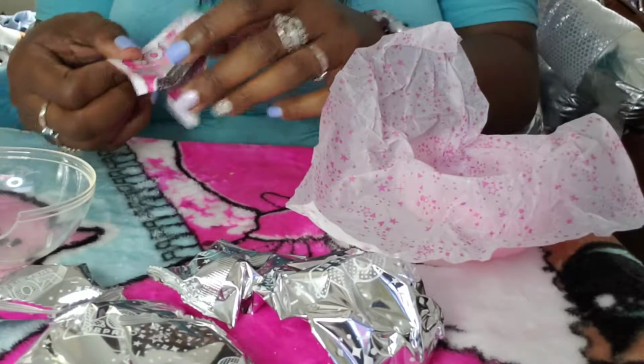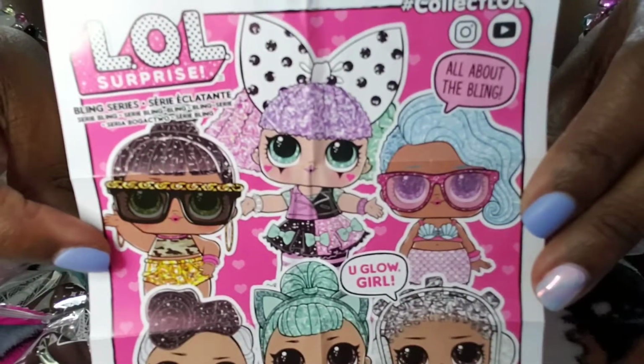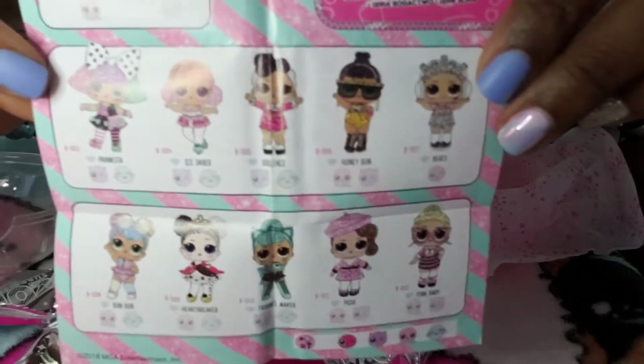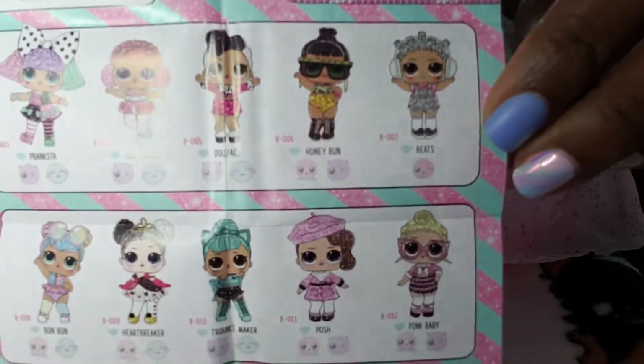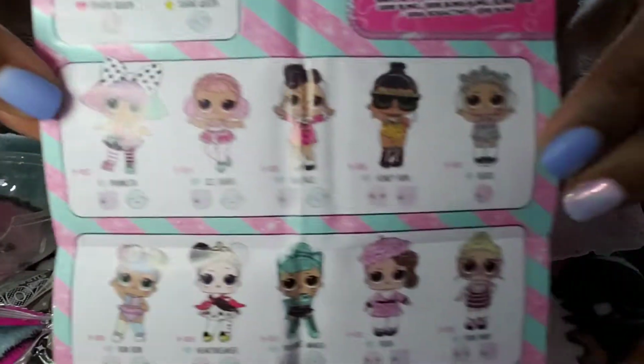Of course, we got the instruction booklet. And then we have the guide that shows us who all you can possibly have in your bling series. They're all looking good. It's all about the bling, of course. And you glow girl, of course. They're all so posh and so pretty. And here they are. These are the possibilities. I don't have very many of these from this series, so I'm very excited to see who I get. I have probably two or three from this series, so I'm still trying to collect them. And they're so very cute.